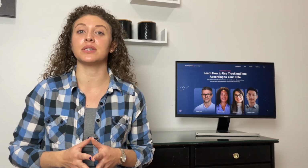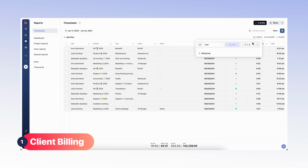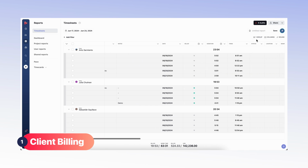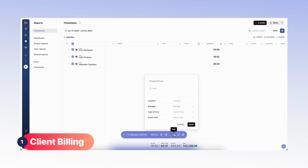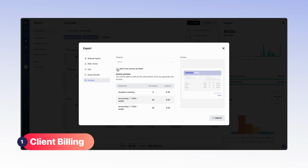Let me show you some popular use cases your company might want to put into practice to go along with your workflow. Let's start with a common scenario, client billing. By running a timesheet report and filtering by date range and billable hours, you can visualize and report on who worked on which project or client, for how long, and whether it's been billed or not. Grouping the data by client or project gives you a clear overview, and adding relevant columns helps you tailor the report to your needs. Plus, you can share it in various formats, including invoices, and mark those hours as billed.